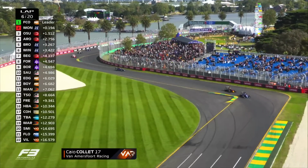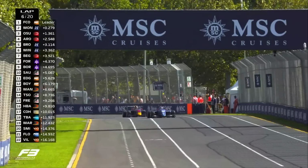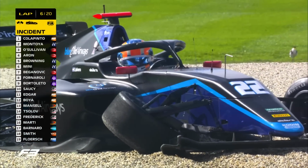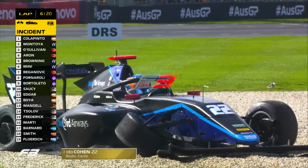Colapinto takes the lead here in FIA Formula 3 from Sebastian Montoya through turns 9 and 10. He's done what Luke Browning couldn't do. Colapinto takes the lead and gets the benefit of the DRS. Wow. And that is car number 22 with a lot of damage in the front. That is the Rodin Carlin of Ido Cohen.